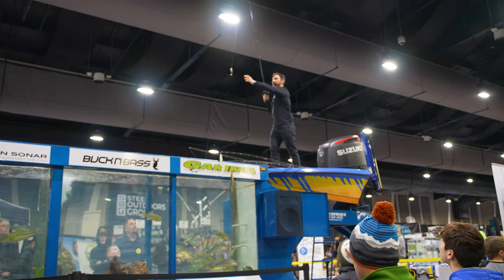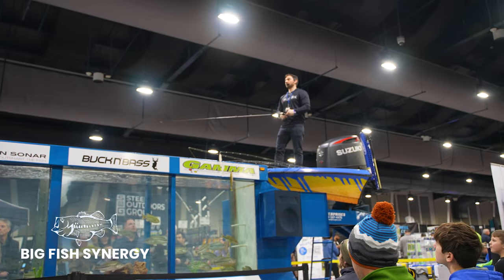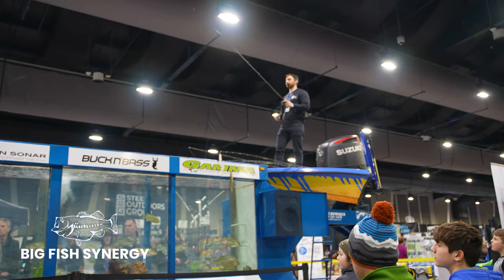Again, also one more technique that's really useful, the yo-yo. Take advantage of the paddle tail.